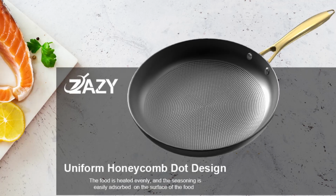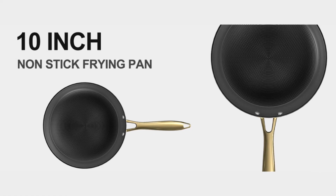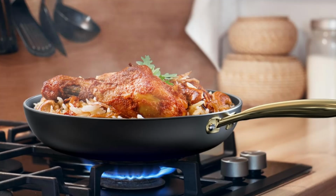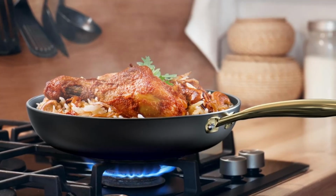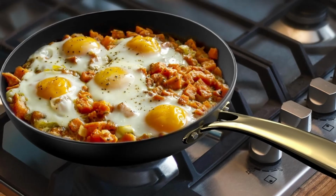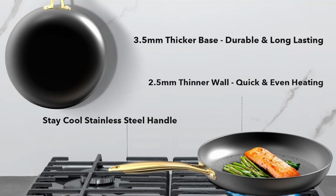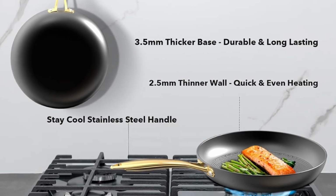Number 3. Gold Stay-Cool Handle. Cooking is safer and more comfortable with the ergonomic Gold Stay-Cool handle. The double-riveted stainless steel handle provides stability and durability while staying cool to the touch on stovetops. The hanging hole design adds a touch of convenience, allowing you to save kitchen space by hanging the pan when not in use.